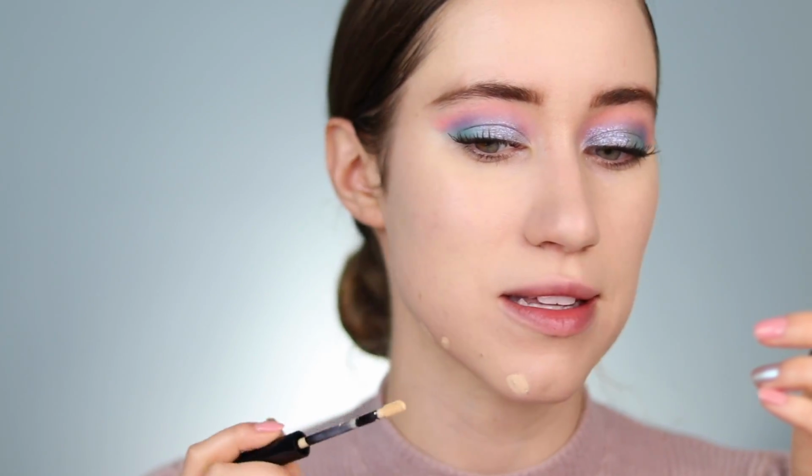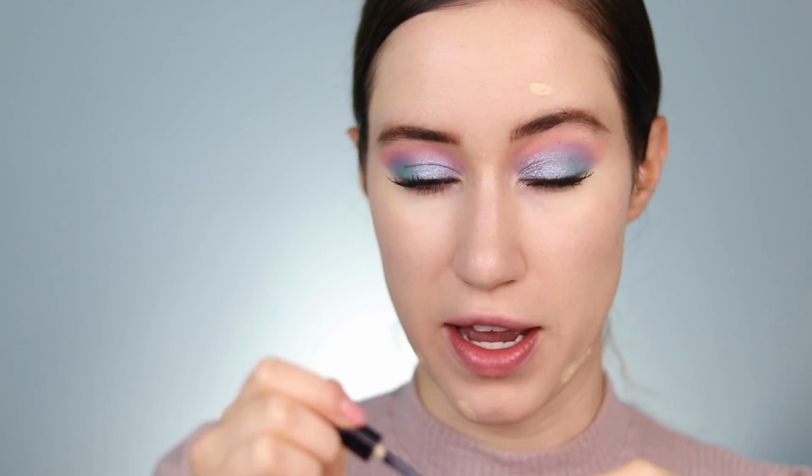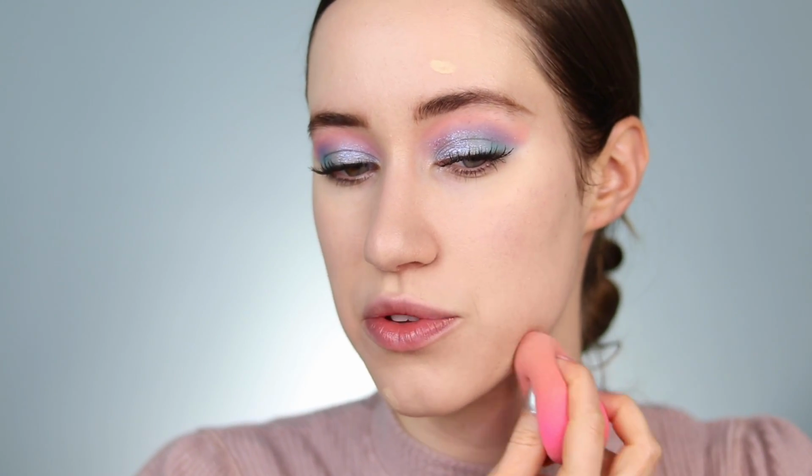And again, this is a product that I'm gonna have to use for a while before being able to tell you if it actually did anything for my acne, but we can test the coverage. So I'm just gonna blend that out with a sponge. And just in case you're wondering, I bought the shade 2 Linen.